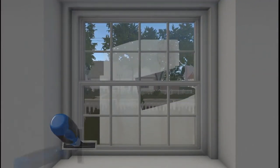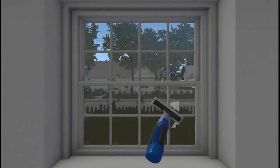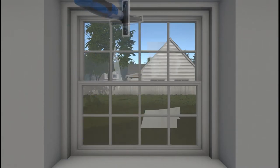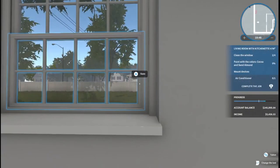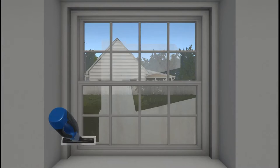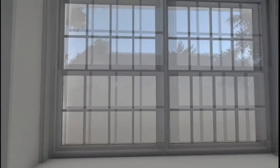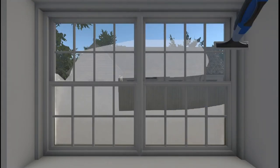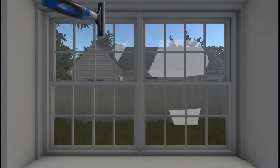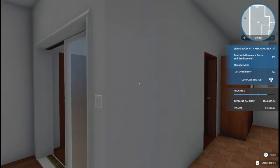Let's get this party started. Clean these windows. That window's clean. Hey, close please. Get out of my face. I like to keep the doors open for rooms that need to be worked on, but if the doors are in my way, just close them. Alright, windows are clean.